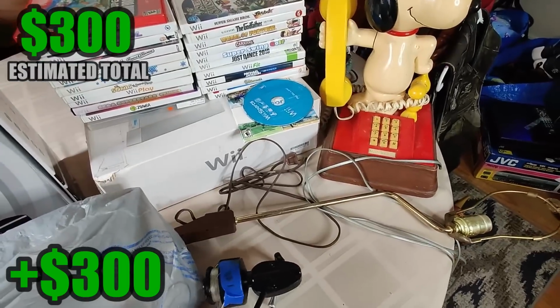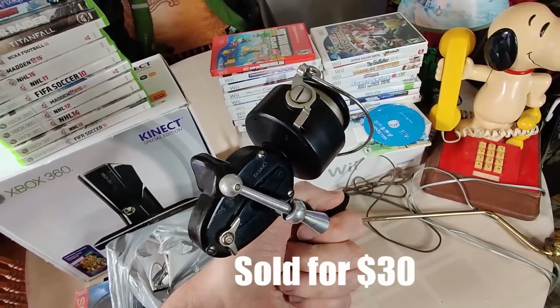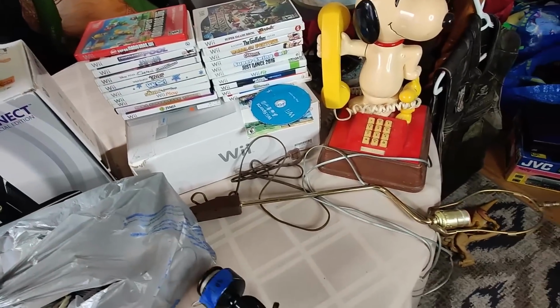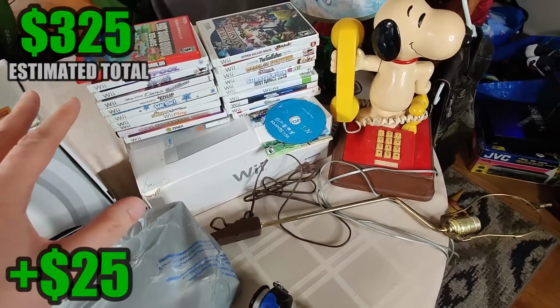Here's a fishing reel. I got this for $1. This is a Garcia Mitchell 300. Probably like a $20 reel. Might be like $25. It's in pretty good condition. For $1, of course, I picked it up. And the sale that I got this reel, it was incredible. It was one of those sales with a lady.